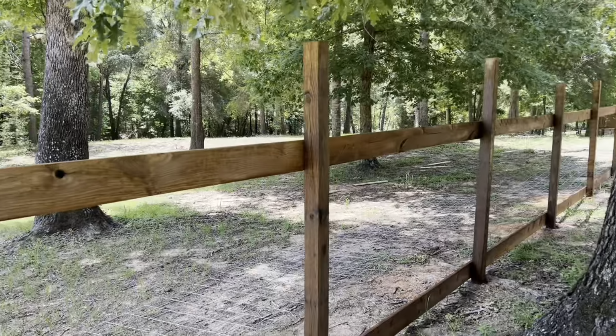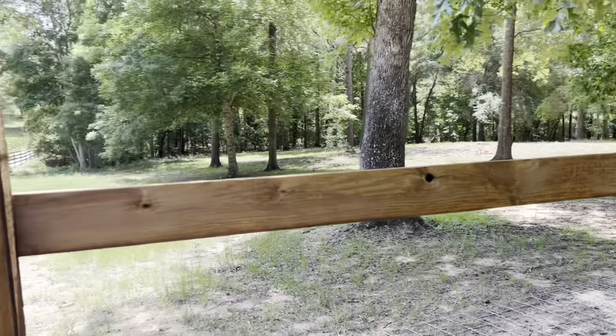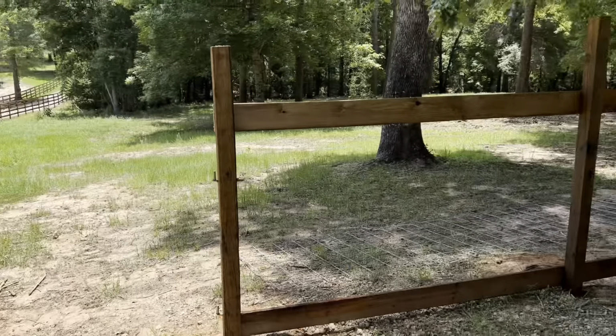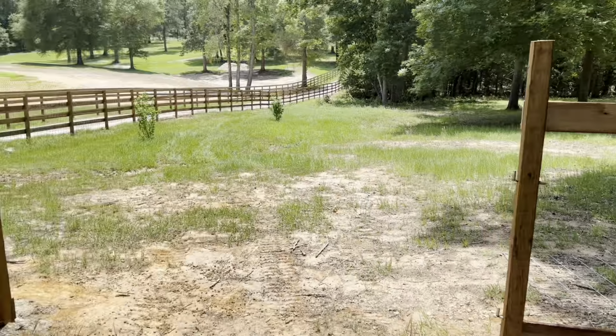hilly terrain. And no matter what, even though I can sit here and sound like I'm complaining, I'm not. I'm very grateful, and this is a beautiful, beautiful piece of property, and I love the way this is going to look. I'm just not going to like the gates.